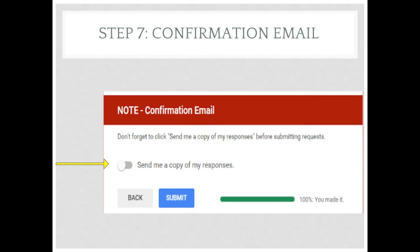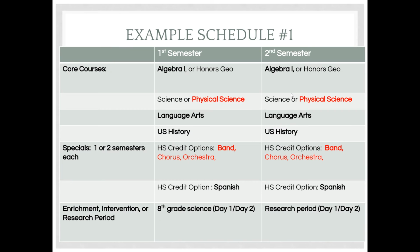You want to click this so you turn it on, because if you submit and don't do that, you will not get a return email with all of your course selections and stuff. So make sure you click this on and then hit your submit button.